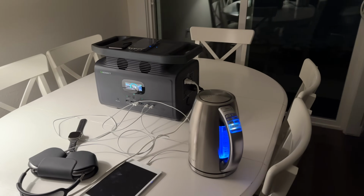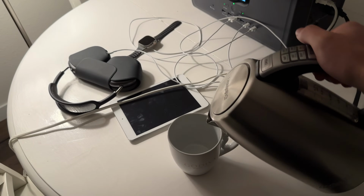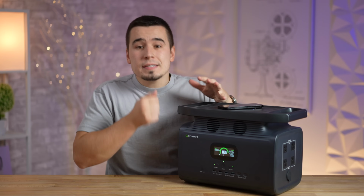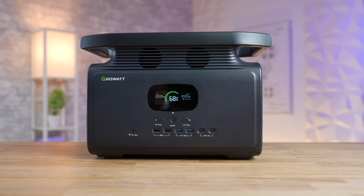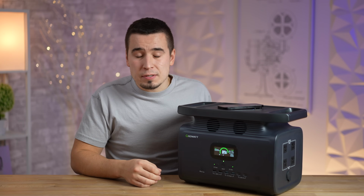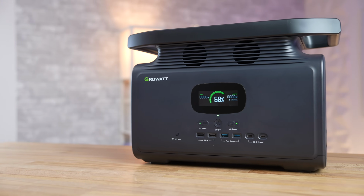And also for blackouts at home, using it as a UPS or even just a battery bank for your devices, lamps, Wi-Fi router, whatever, this thing is an absolute game changer, especially with the ability to power very power demanding devices.